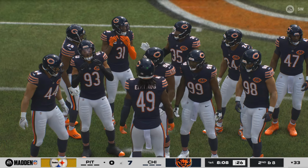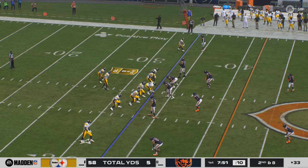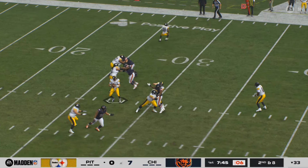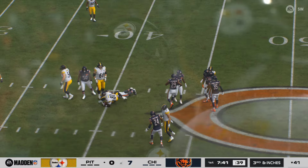But how about the guy who made the play? We often talk about whether they take a good first step or not. Many times you just don't take any step. Just get your feet moving, get your body going, and then once he made the read, he was able to make the play. Short throw to Smith.